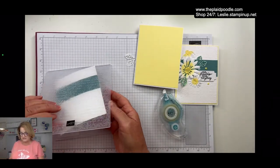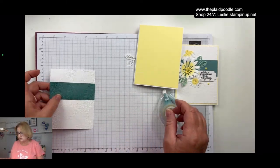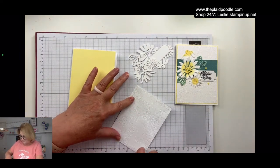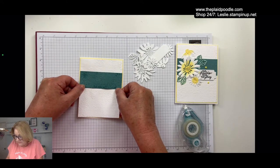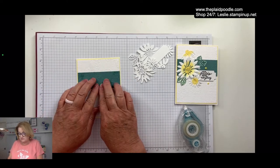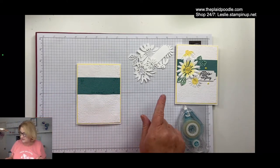So we've embossed. I hope you can see this better than the darker one. There you go. The lighter colors show up better on the camera. See that? Isn't that cute? So we're going to adhere that on top of our Lemon Lolly. I probably should have put this piece of Lost Lagoon down with some multi-purpose liquid glue because I misted it and it's kind of popping up, but I think it'll be okay because we're going to put all this other stuff on it.